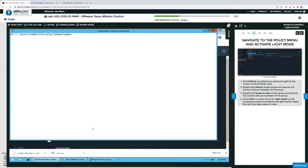If I do kubectl get ns or get namespaces, this will show all of the namespaces that currently exist on my cluster. So I have the default namespace, which is created automatically for any Kubernetes cluster. And then I have a couple of system namespaces, kube system, kube public, kube node lease, and then VMware system TMC, which was created to support the TMC agents and extensions that are deployed on the cluster.